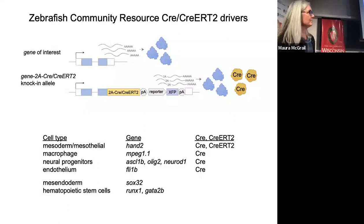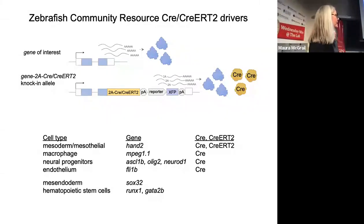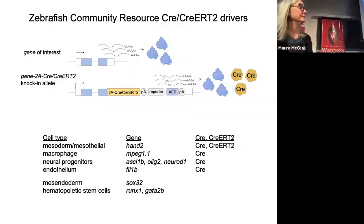CRE ERT2 is in progress. We have these neural progenitor lines I told you about. We have a FLE1B CRE driver that labels endothelium, and we're in the process of isolating CRE ERT2 drivers for these. And we are in the process of isolating drivers in SOX32 for mesendoderm, and these hematopoietic stem cell markers or hematopoietic lineage RUNX1 and GATA2B.